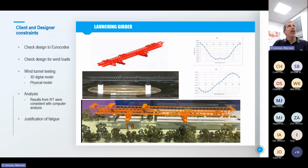As the LG was already existing and had already been used for a few years on different projects, it had to be rechecked against the Eurocode. It had to be checked for the wind load. So it went through different tests, wind tunnel testing, 3D and physical. A model of the launching gantry was fabricated and checked in the tunnel. Analyses were compiled to check everything was okay, and fatigue was checked as well, as it was being used for the fourth time.